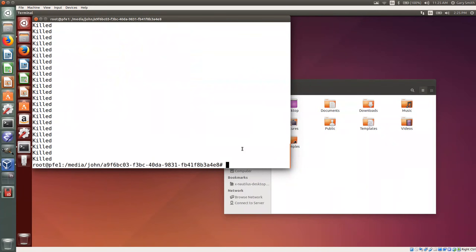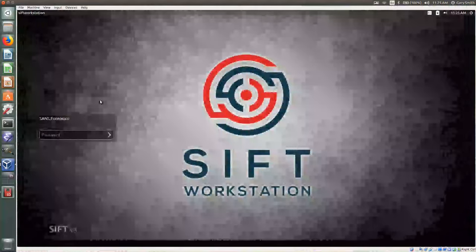And, ah, well, a lot of things didn't work for some odd reason or the other. Is this machine potentially compromised? Probably. Okay, let's see. Go back over to our forensic workstation.